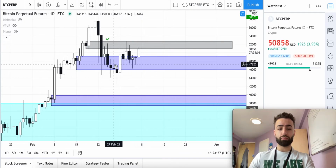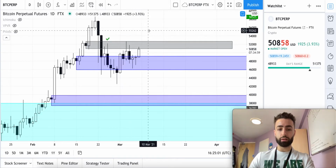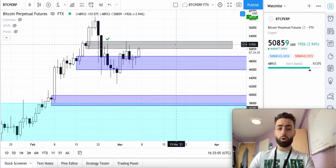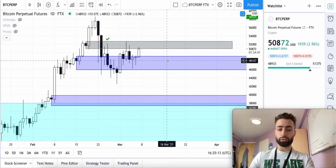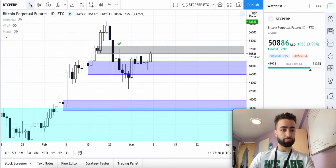So what I'm looking for, the bulls are either going to push above this high right here and close 2 candles above it, and then I'll look to long a retest of this gray zone, or they will reject off of this, come down and test this blue zone again, and if we push through that all the way down into here and close 2 candles below that, I'll look to short a retest of this zone, targeting this light blue zone down here, about $38,000.